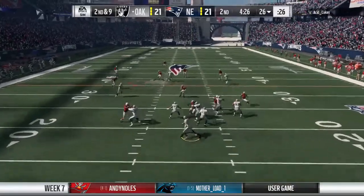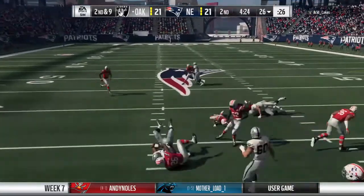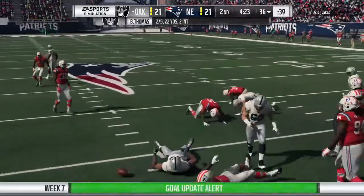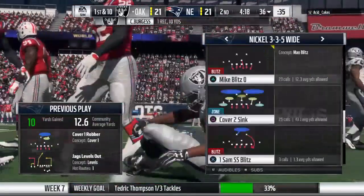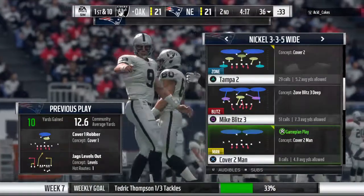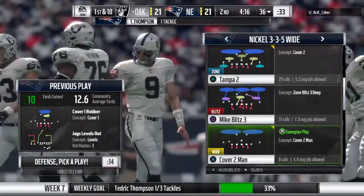To throw on second down. Thomas over the middle, complete. That's Burgess. And they're able to get this one across the 35. A pickup of 10, and it's enough for an Oakland first down.